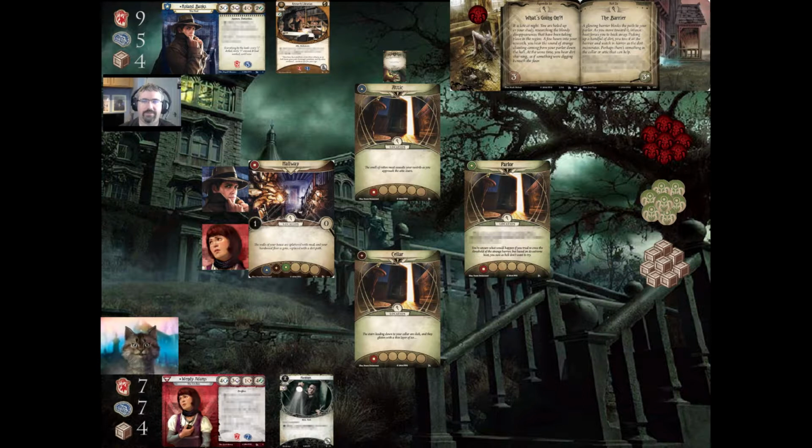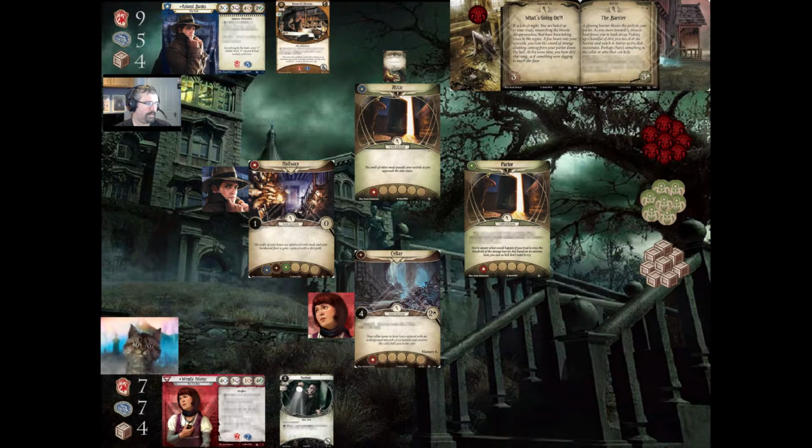Yes, and that is the end of the Mythos phase, and now it is the Investigator phase. Would you like to go first or second? You can go first this time. I can, so I shall go first. Okay, for my first action, I don't like the look of the attic. I'm going to go down to the cellar. So I'm going to move that down to the cellar. Reveal the cellar.